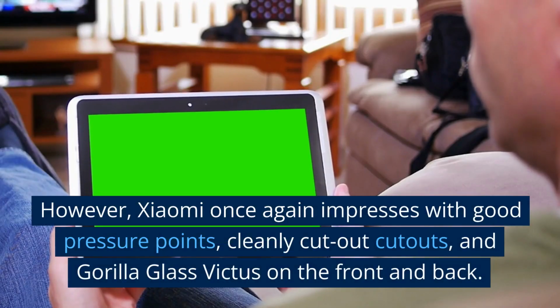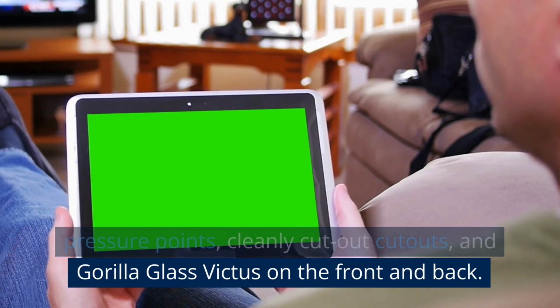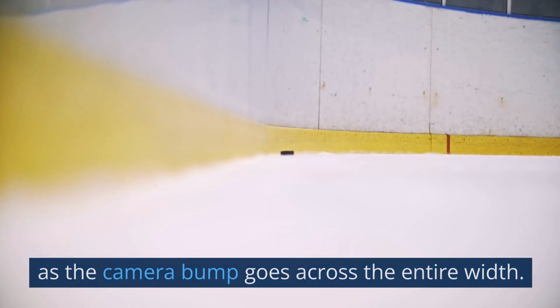However, Xiaomi once again impresses with good pressure points, cleanly cut out cutouts, and Gorilla Glass Victus on the front and back. It doesn't pass the wobble test, but neither do any of the top smartphones except for the Pixel series, as the camera bump goes across the entire width.